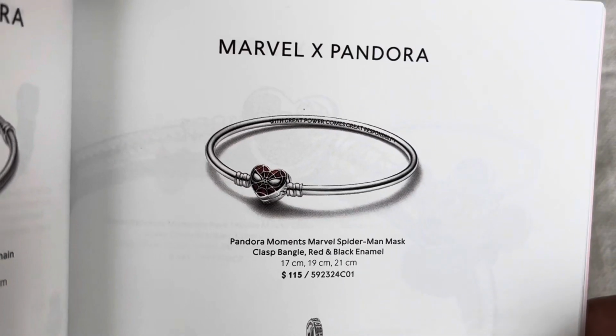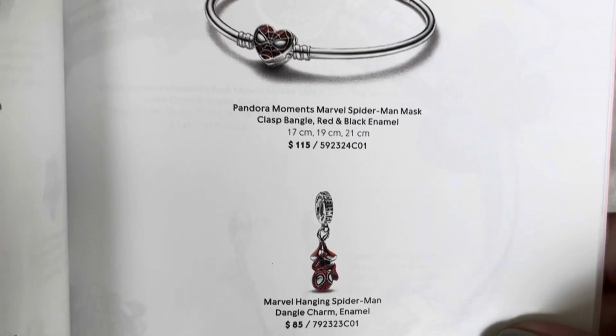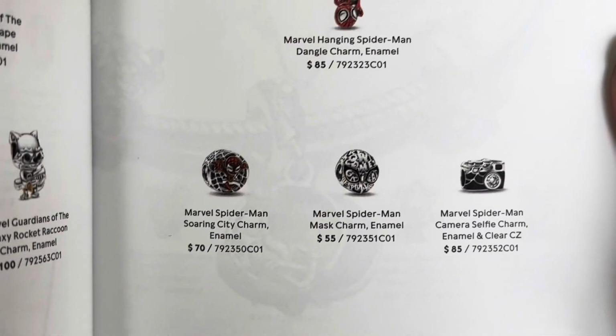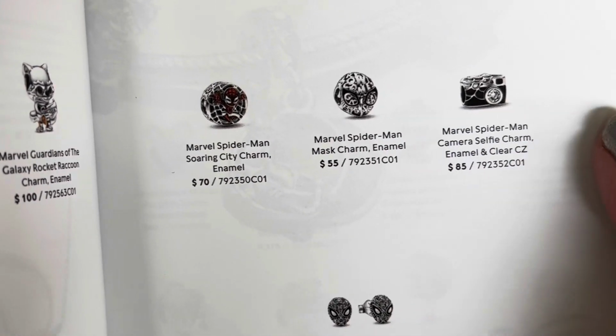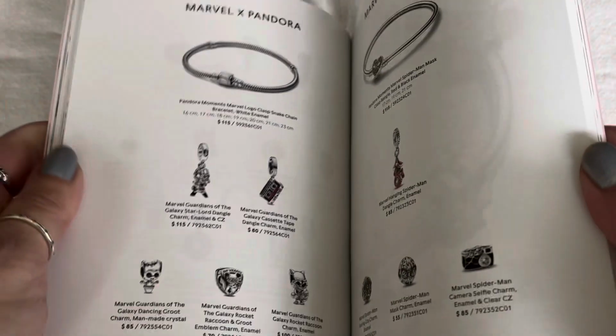And then on this side, we've got the Spider-Man. And this Spider-Man dangle is such a great charm. That red enamel is just perfect. And I like all of these Spider-Man charms. The Soaring City, the mask, the camera, little earrings there.